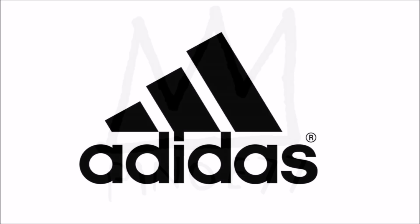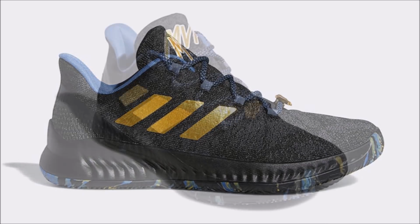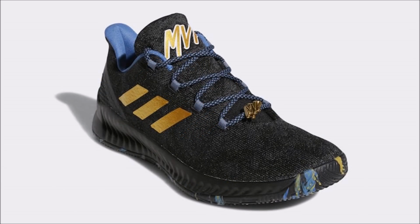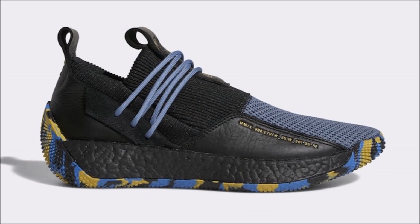We're going to start off with Adidas, who are confident as fuck that James Harden is going to win the league MVP. So confident that they're dropping not one, not two, but 3 pairs in an upcoming MVP collection. Even though I think Harden will win the MVP, it'd be funny as hell if he didn't, because this shit is crazy. 3 pairs is going OD.